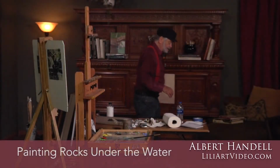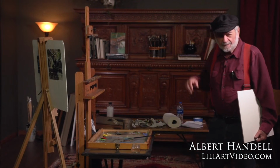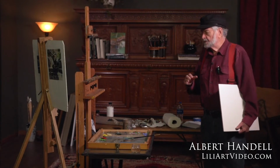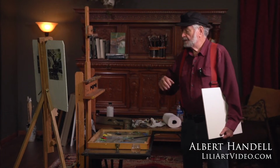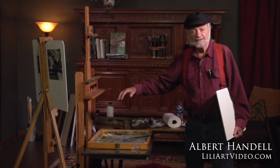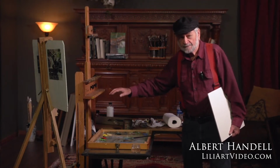There's a few things that I want to show you about water and rocks, reflections, seeing a rock underneath some water, and how much of what I'm going to show you now I will be using in the painting, I don't know. You cannot get everything into the painting. If I'm doing a painting and I have a lovely painting, but I don't have room for something else, the next painting, I do that something else and make sure I got it. Okay?